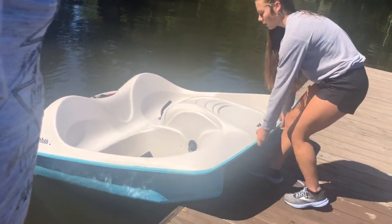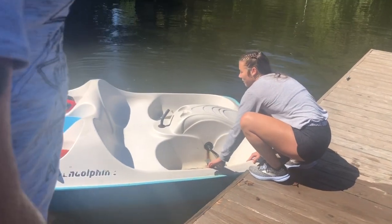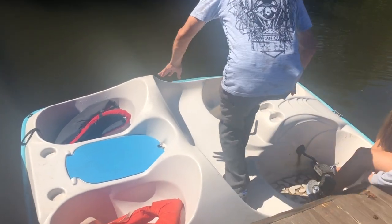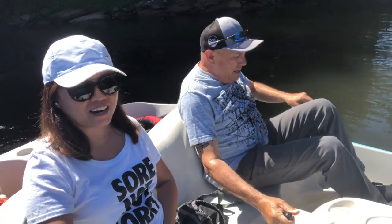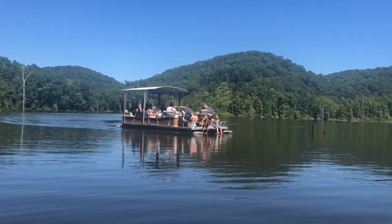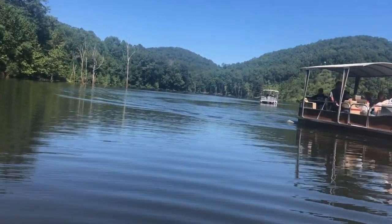Now we are ready. If you fall in, you're going to have to swim a little bit. These things are really sturdy, so you'll be fine. All right, we are ready now. Oh, yay! Look at this, guys. We're going out that way, because there's a pontoon boat in front of us. Okay, good.